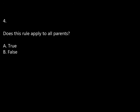Question 4. Does this rule apply to all parents? A. True or B. False? The answer is true. This does apply to all parents who would ever have a baby. One of the most important rules of being a parent is your baby's safety.